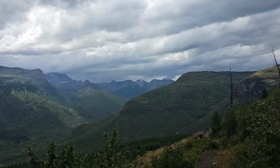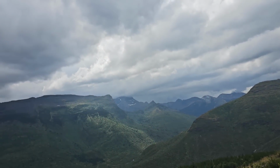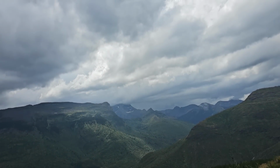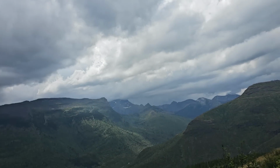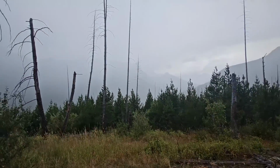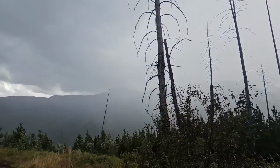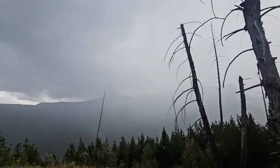We survived the storm, heading back down the mountain. And it's beautiful now. The sun's coming through on that hillside. Oh man, before we could get down, another big rain cloud moved in. So we're about to get soaked. Very dramatic weather up here.